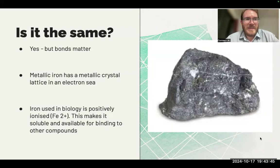And so its structure is a metallic crystal lattice, like we've looked at before. We've looked at some crystals this year, and in a sea of electrons, where the electrons kind of float around and jump between the elements, and they're kind of happy to do their thing. And that's what makes them great conductors of electricity, because those electrons can move around.